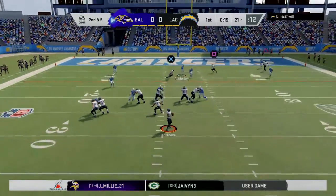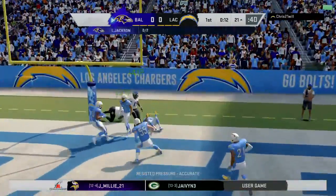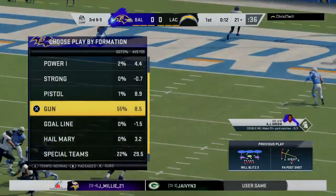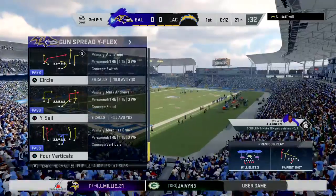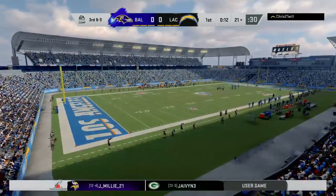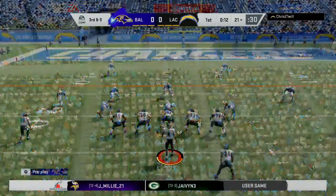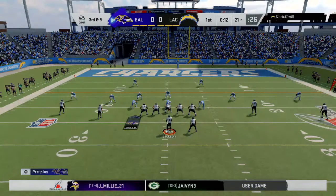They'll fake the give to Ingram. Now Jackson looking for the end zone. And that will be incomplete. Tried to dial up the long way out there, but it'll be 3rd down. It's 3rd down and 9 yards to go. After an incomplete pass on 2nd down, that'll leave him trying to convert on 3rd and 9.